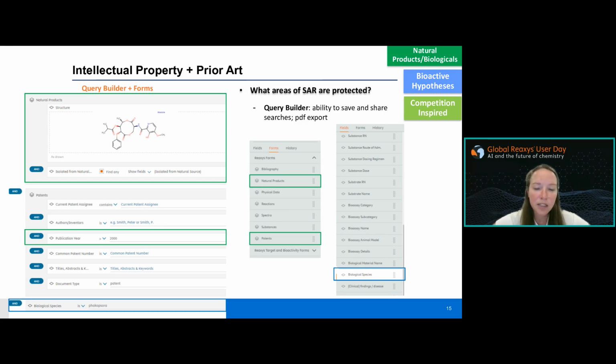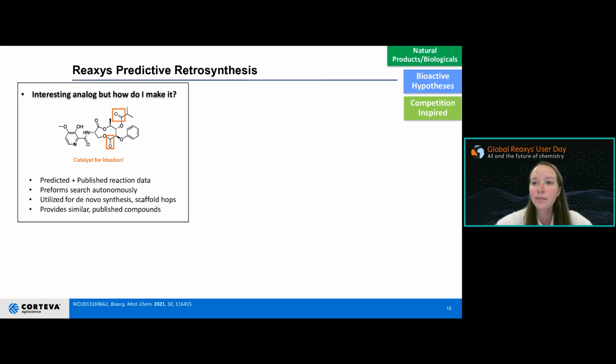In this case, I put a publication year to look for anything of relevance or still within the patent life. And then last but not least, I added a biological species field. I mentioned earlier that this molecule is a fungicide and does target Asian soybean rust. So then you can put the organism of interest there. And ultimately, this again allows for a very thorough search. And what we do like a lot about this is we can export and save and share searches so that we can continue to build off of them as we expand our IP.